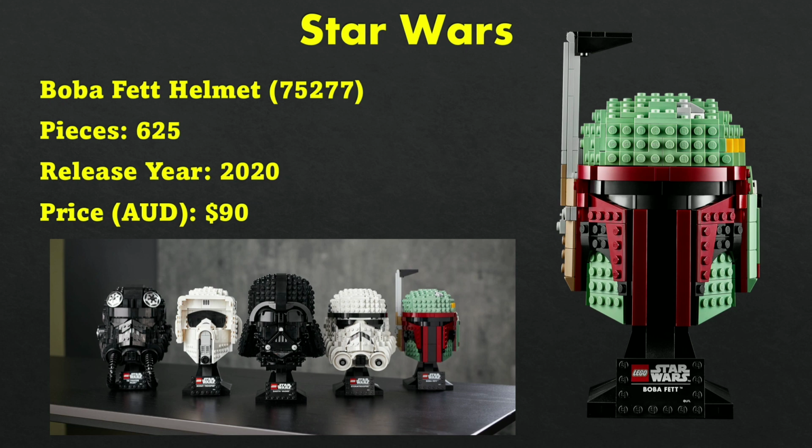This one comes with 625 pieces, was released in 2020, so it's been on shelves for 2 years, and also has a price of $90. Now, you can see down the bottom, if you get all these helmets, they look so fantastic. You can put them in a huge collection, so I would definitely recommend trying to pick up all of them. But I do believe that Boba Fett's helmet is the nicest and the cleanest looking helmet.